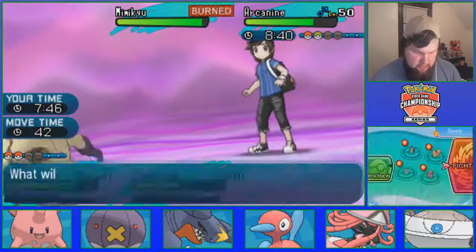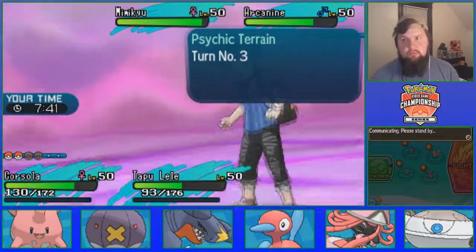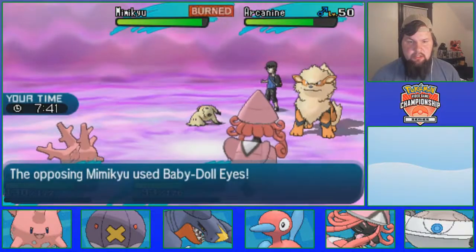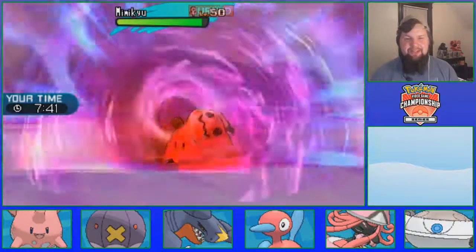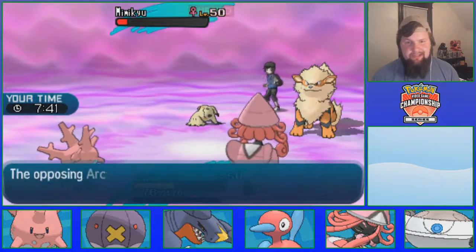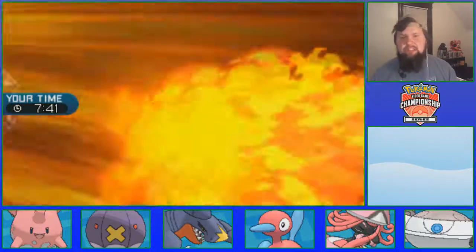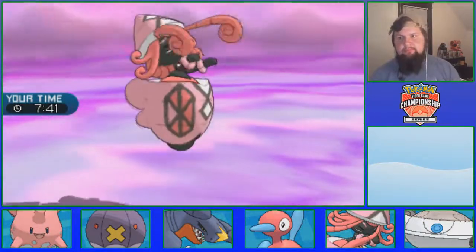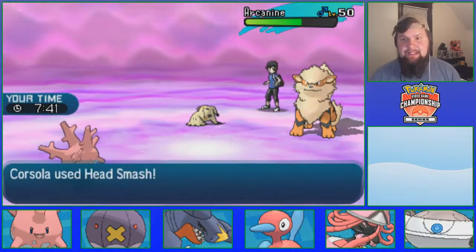So I Head Smash the Arcanine again, and then I Psychic the Mimikyu this turn. Even if he takes out my Lele, my Corsola will be able to deal with this. Which is a strange thing to hear. Haha! Psychic Terrain, dummy. I mean, Baby Doll Eyes is really cool, but it is a priority move, so that means Psychic Terrain stops it. I didn't mean to call him dummy. I don't think he's dumb. He obviously just forgot. It happens. I do it all the time, too.